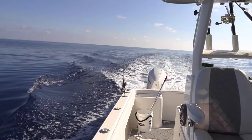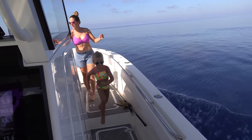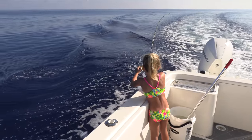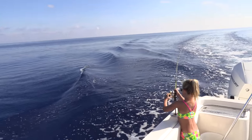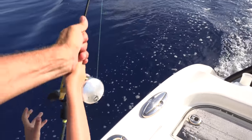Oh, we got a fish on! We got a fish on right here! All right, come on! Fish! Emma, you want to catch one? Hold on. Hold on, baby. Let me give you the rod. Hold on, wait a second. Ooh, this is a nice one. Here you go.